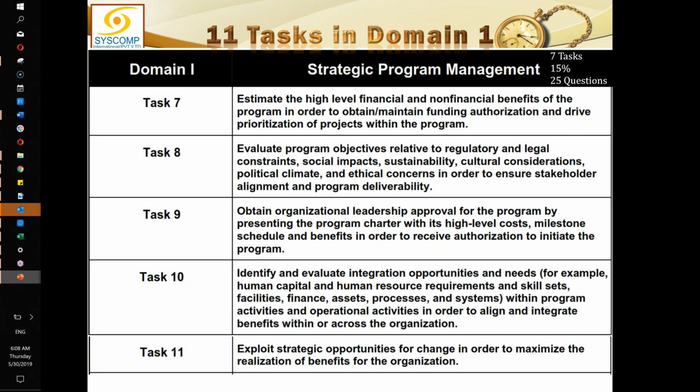Yes. And remember, this strategic program management is not going to be in sequence with the life cycle. It is not in sequence. Actually, when the strategic program management is being done, the program life cycle is also going on. So basically, when the program charter is developed here, the life cycle is in initiation. We are in the initiation right now. So all these domains may be parallel. They are acting parallel to each other.